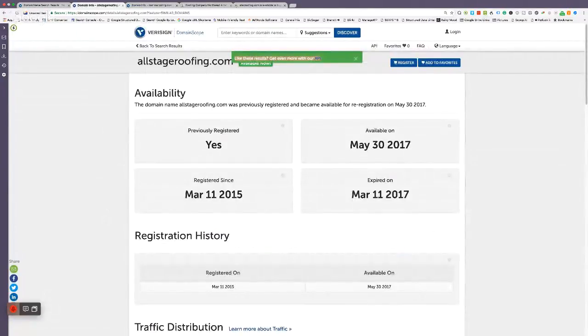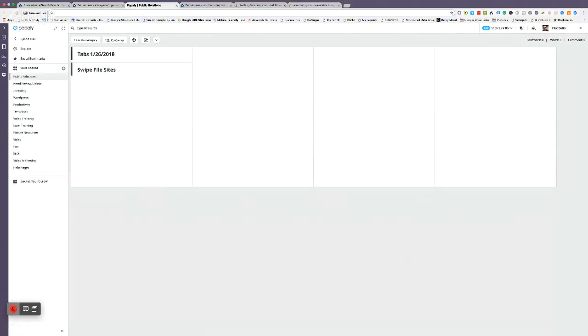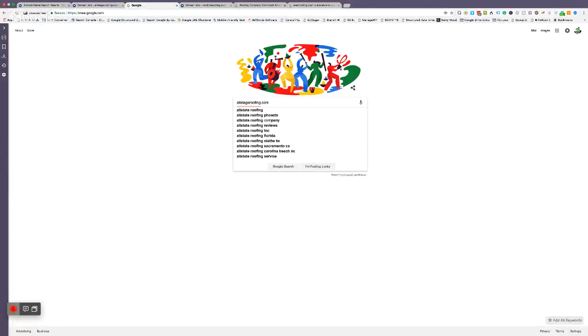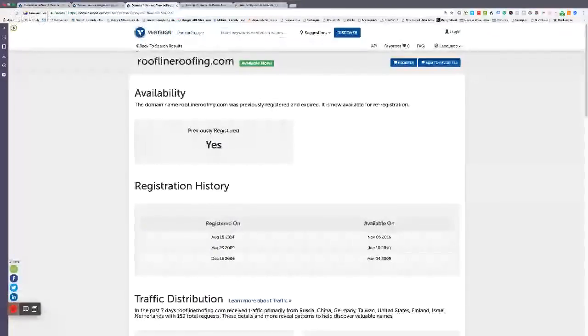Let's look at it from the perspective like we didn't just buy 2 new domains already. So I'm going to go to domains. I want to see in Google, are we indexed? So indexed, all stage roofing. It's not indexed. Not there, so not even worried about it.